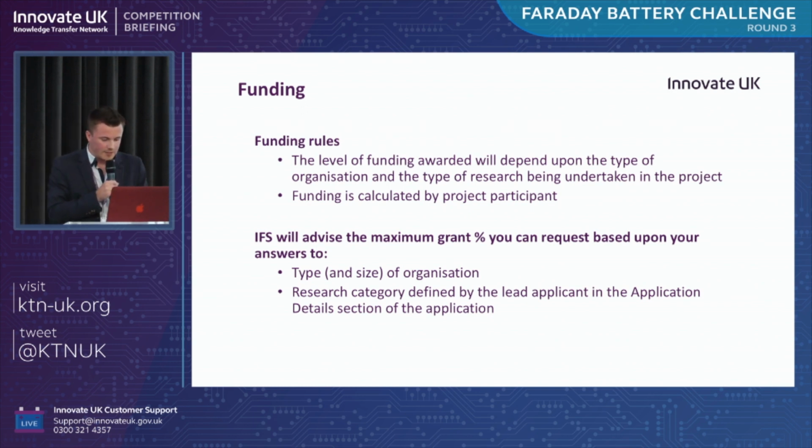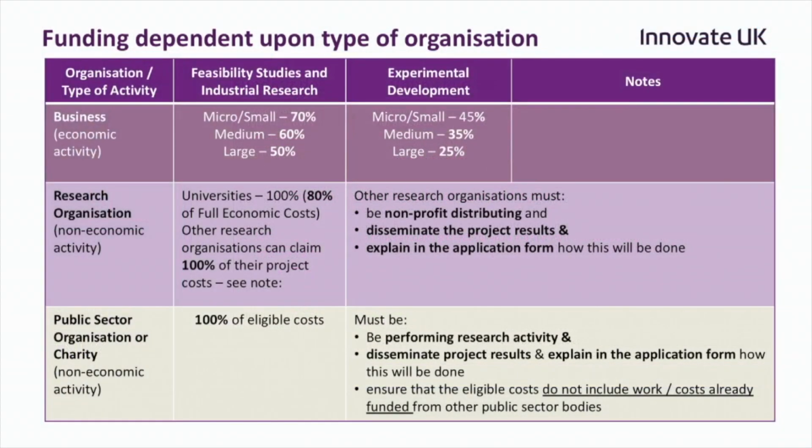So on this slide, you can see the funding rules that we have in place for both of these competitions. Businesses are quite clearly outlined on the slide. For feasibility study projects or those that are industrial research within the research and development stream, you can receive up to 70% grant funding if you're micro or small, 60% for medium, and 50% for large.